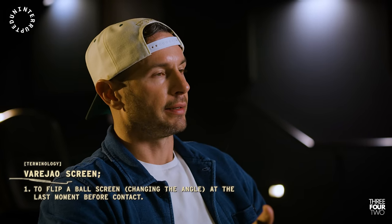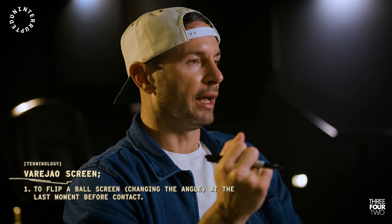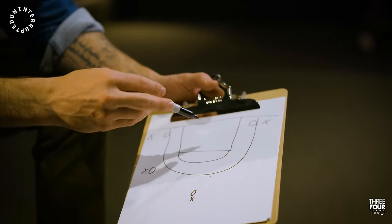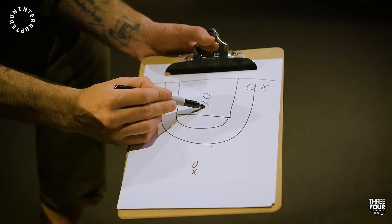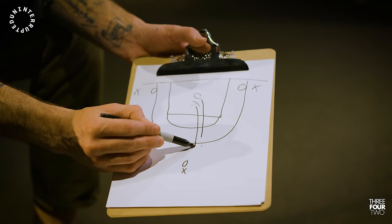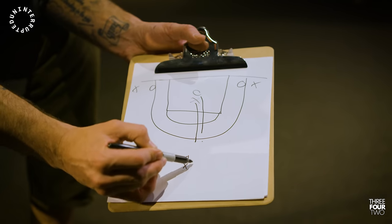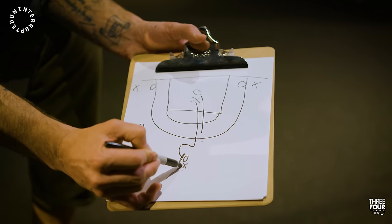All right, I want to go over what is called a Varejão screen. A Varejão screen is actually named after LeBron's teammate in Cleveland, Anderson Varejão. And all a Varejão screen is, is when a screener flips the side and angle of the screen. Let me show you. In this case, the X's are the offensive players, the O's are the defensive players. So in this case, the big man would run into this pick and roll, the defender would follow, and as he gets to the screen, instead of setting the screen on this side where the offensive player would get to his right hand, he simply flips the angle on the screen side and Varejão's it.